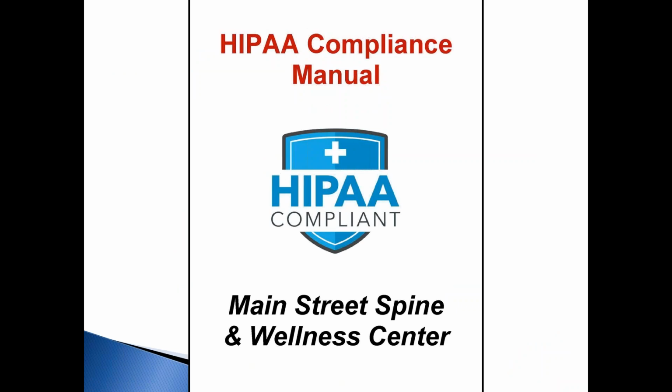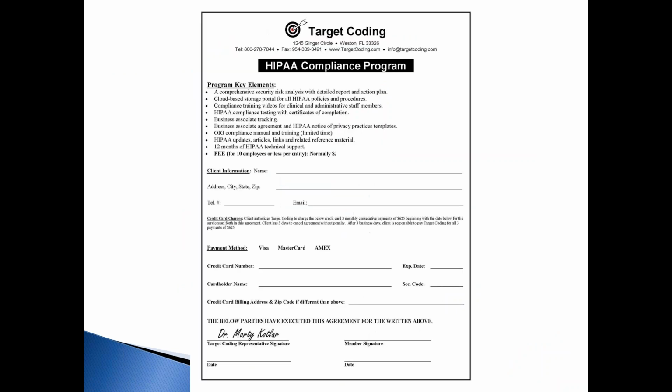Oh, yes, HIPAA. We offer HIPAA compliance programs. I haven't mentioned that. Just a couple of minutes here on HIPAA. HIPAA is a federal law. It's required if you are a covered entity. What is a covered entity? If you bill insurance or you get paid by insurance, you are considered a covered entity, which means by law, you have to abide by HIPAA.